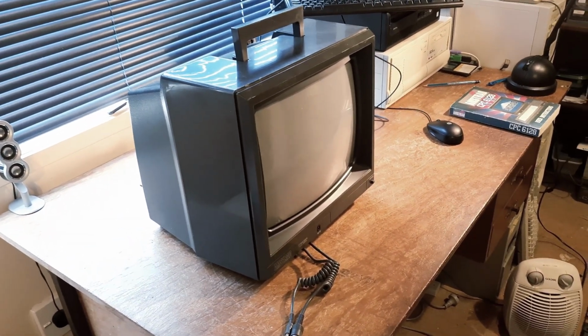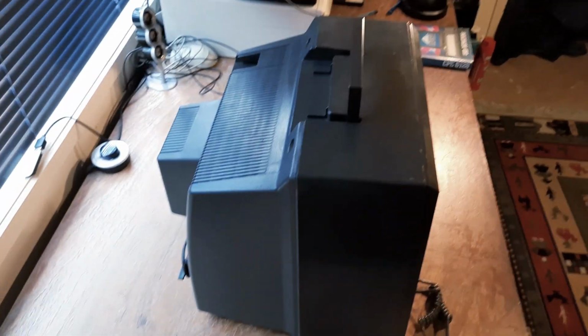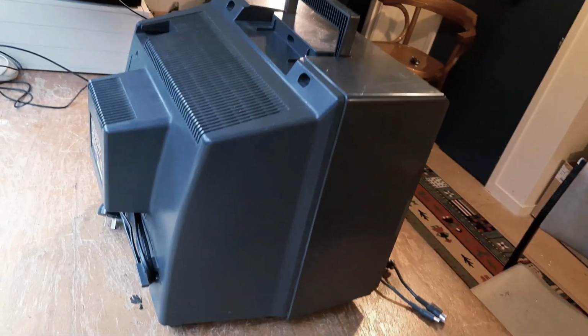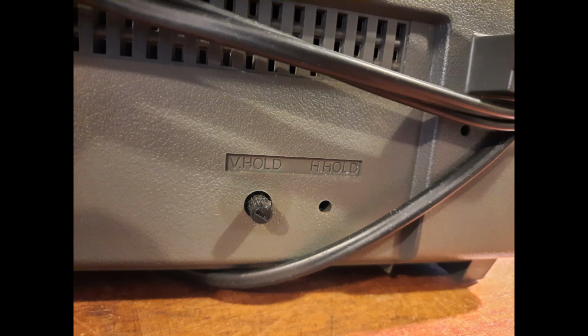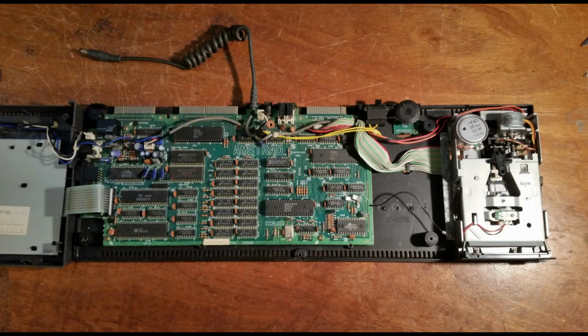So same colour as the computer, so it fits in nicely as far as the decor is concerned. Just a look around the back. Here's the top, plenty of vents in the cover, a vertical hole button down on the lower right, and this just shows the label on the back. So let's open up the machine.